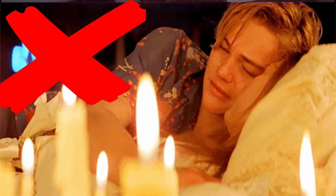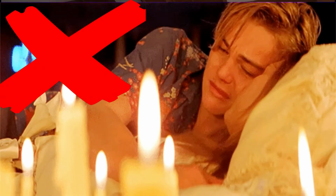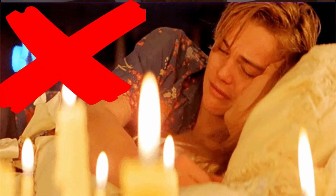The safety tip is to blow out all candles when you leave the room or go to bed. Avoid the use of candles in the bedroom. Keep candles at least 12 inches away from anything that can burn.